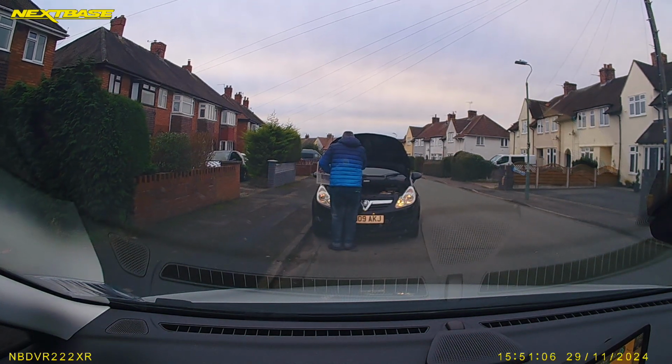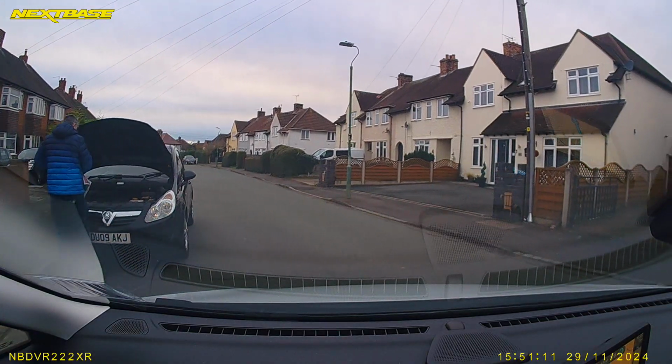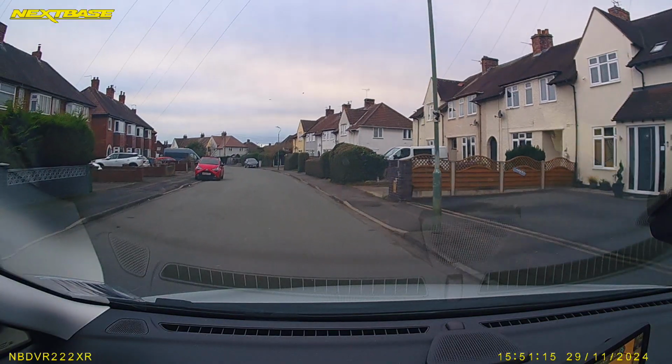Oh, my memory card's had a glitch there on the dash cam. Sometimes it does that, it doesn't record the full thing. But anyway, that was the vehicle that she just reverse parked behind.